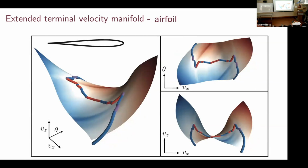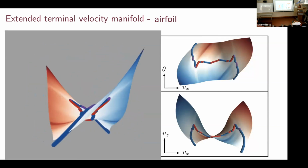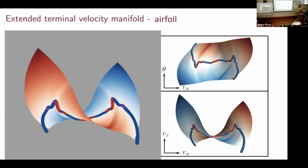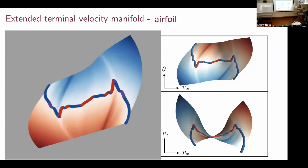This is for the NACA airfoil. You see there's more interesting stuff going on there. And you can get some 3D views. What's going on here? I should forget what red and blue means.